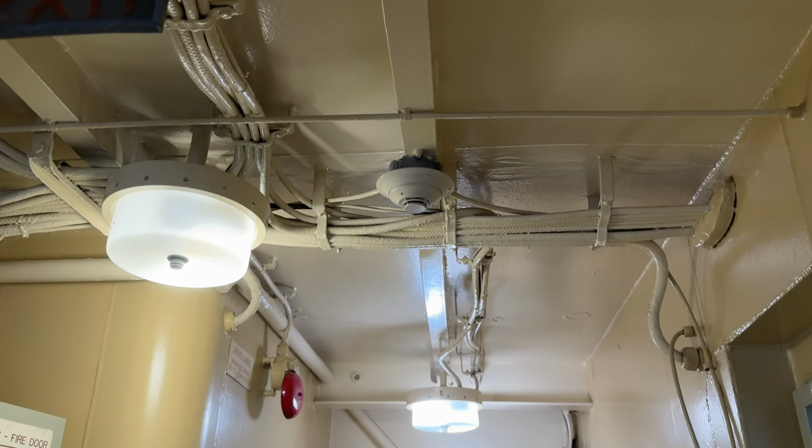Here's another notifier, FSP 851, and you can see that the light fixture just ahead of it also has an E on it, designating it as an emergency light, whereas the one to the left does not.